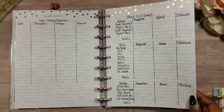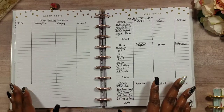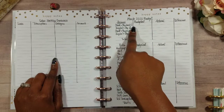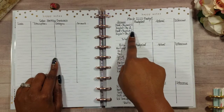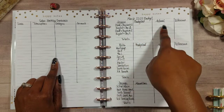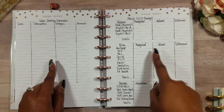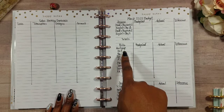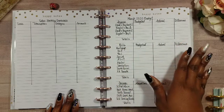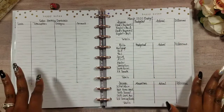Okay guys, so here it is. I went ahead and mapped everything out. I have the income here. I also have my husband's first paycheck, mine, his second, and then my second. What I've budgeted we would receive, what we actually received, and the difference. And then I actually have all of the bills here listed, the budgeted, the actual, and the difference. And so this is going to be what I fill in as these bills are paid.